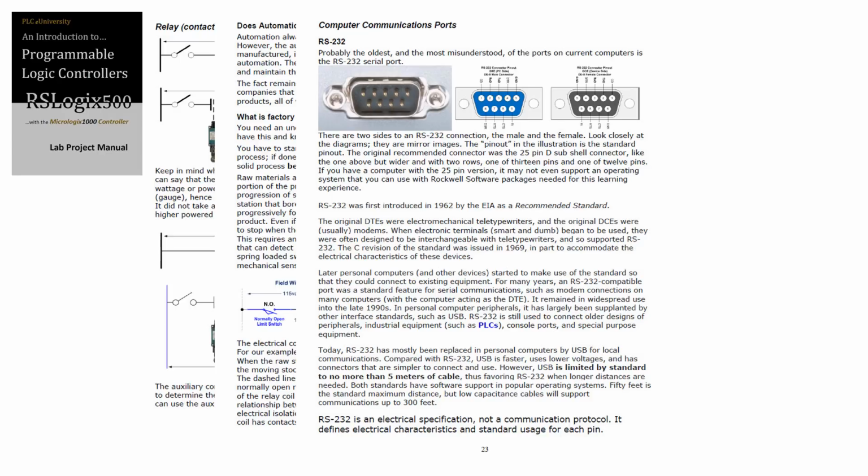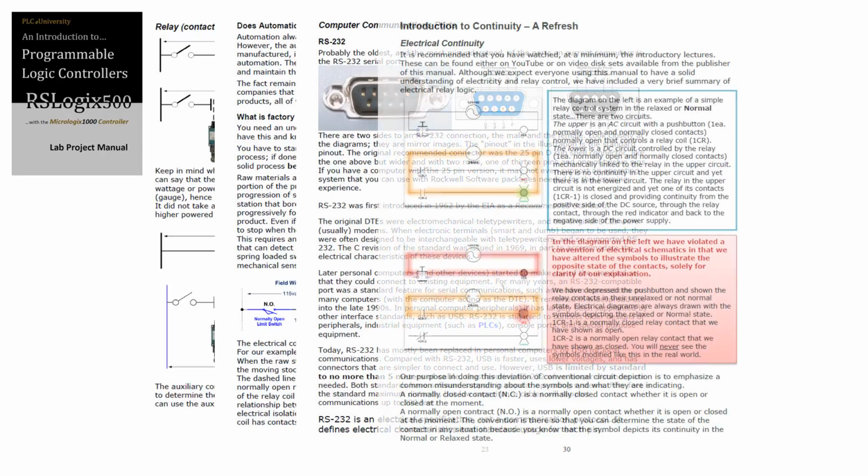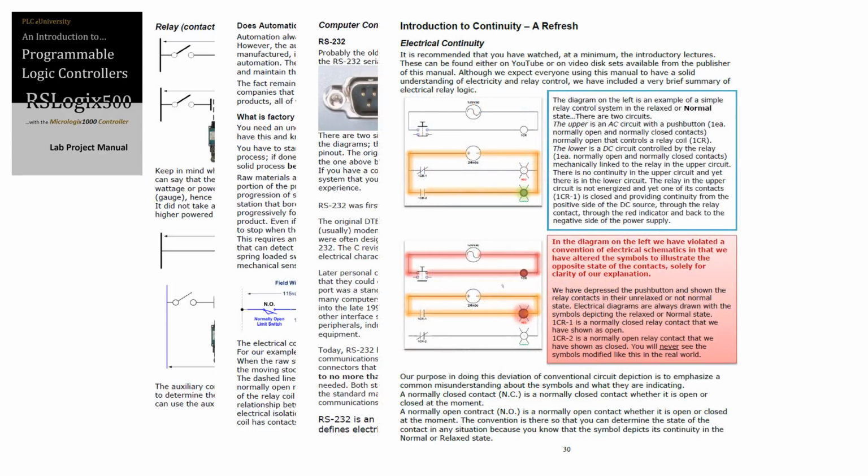We cover what we can with computer communication ports, RS-232 being the oldest and the most misunderstood. And then we talk about continuity. Now this is electrical continuity, but from here we go into logical continuity.